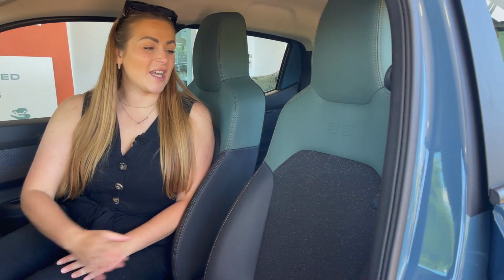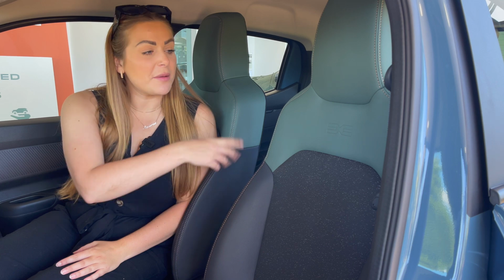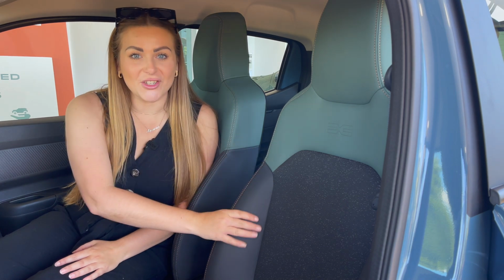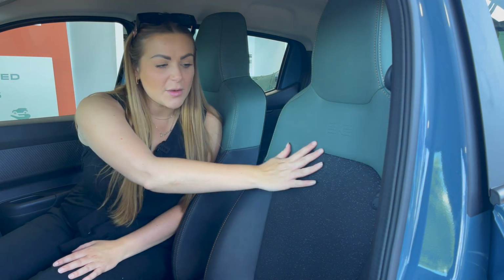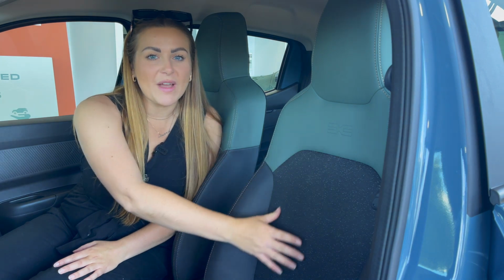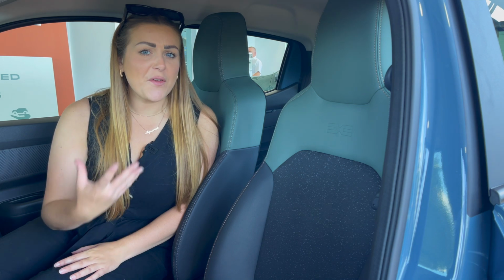I particularly like the upgraded seats that you get in this Extreme trim. They're in a mix of contrasting imitation leather, and you've also got the gold stitching and the Dacia logo embossed on them. You also have this really nice dappled fabric along the centre. These feel super high quality and they feel like they belong in a car that is much more expensive.